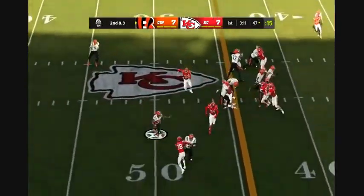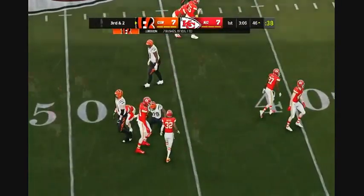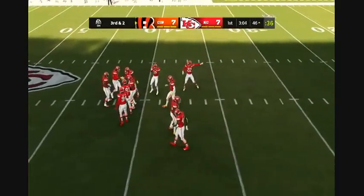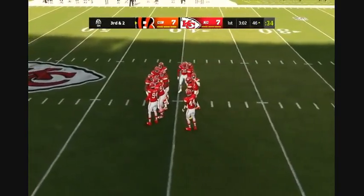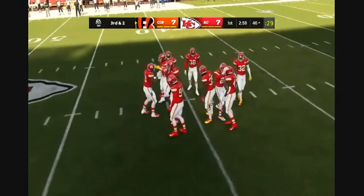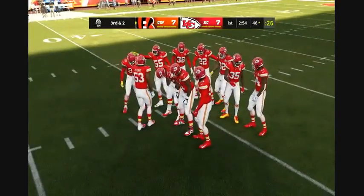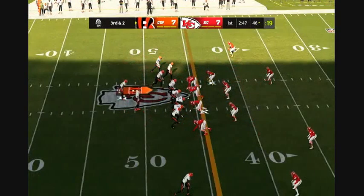A toss play to Mixon. Give him a yard on the run there, and that's going to set up a 3rd down and 2. The good run on 1st down followed up by a not-so-good run on 2nd down. Now let's find out if they're going to stick with the run here on 3rd down. A lot of people would love to see some play action here. I say go with your best running play over your best blocker.